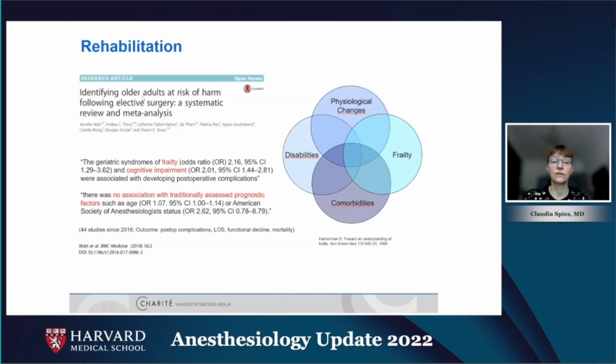As you can see, in older adults the geriatric syndromes of frailty or cognitive impairment are much more relevant for the development of postoperative complications than traditionally assessed prognostic factors such as age or the ASA status. This is because the understanding of these geriatric syndromes is often related to increasing frailty, which comes with comorbidities and physiological changes, and often disabilities behind that. That means frailty is an inducer of functional decline, cognitive decline, and mental decline. All of this needs to be assessed and understood to really improve the outcome for elderly patients.